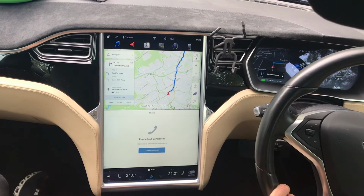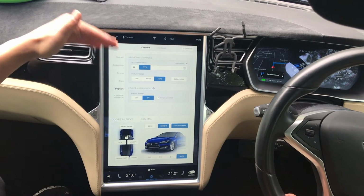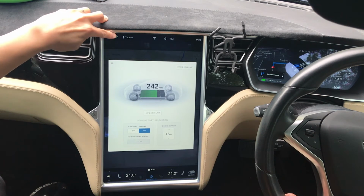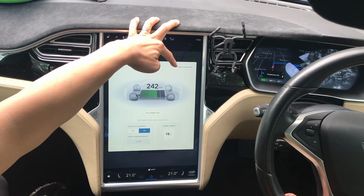So that's quite good. That's the seat warmer for the other side. And this is the hub of the car. The controls button brings up basically every customizable option you can think of for this car. So that charging button we've already explored using that shortcut in that top corner, so I won't go through it anymore. You can open your charge port as well from this button.